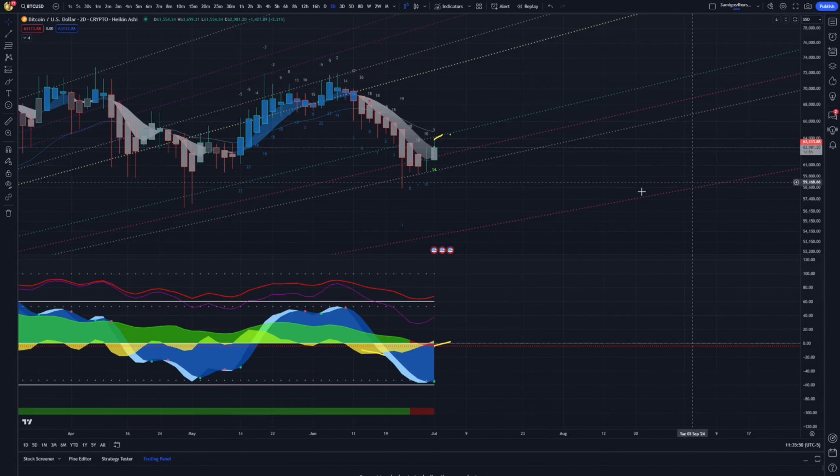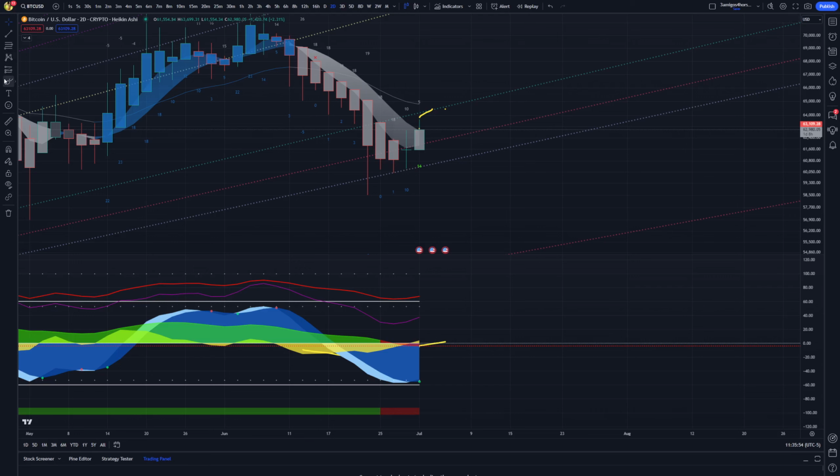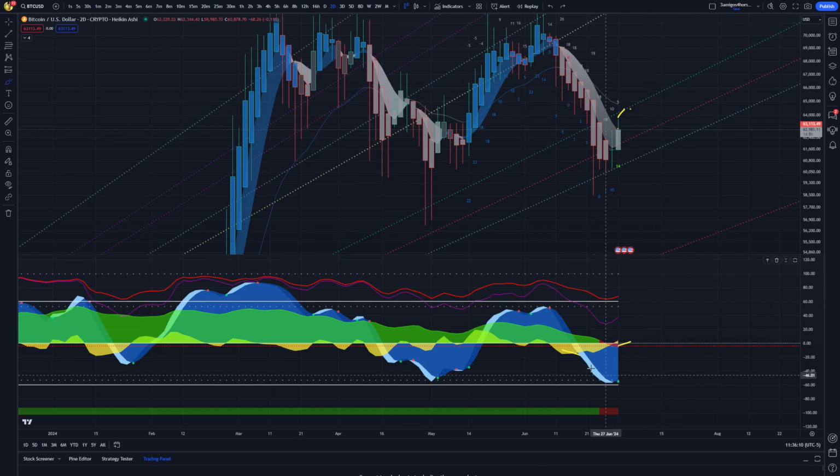But on the 2-day, my lord, have you ever seen a doji, a doji candle look that clean? That is one of the cleanest doji candles you're ever going to see right there. Bullish. Momentum crossing over, VWAP crossing over, say cheese. Money flow is fighting. We're fighting.